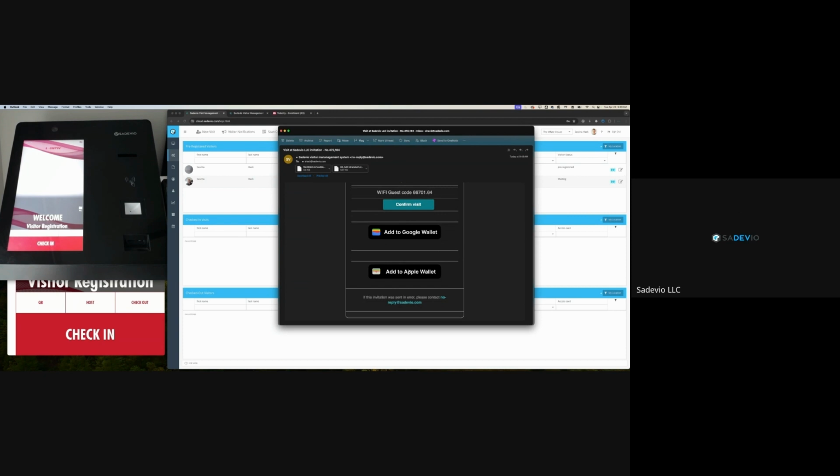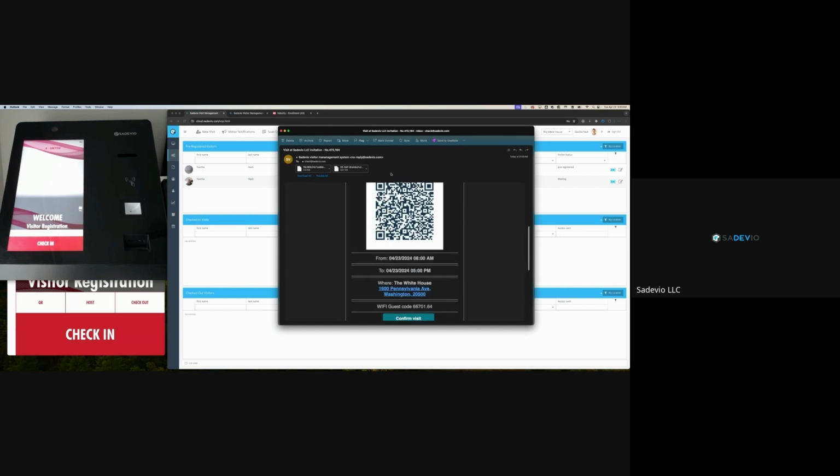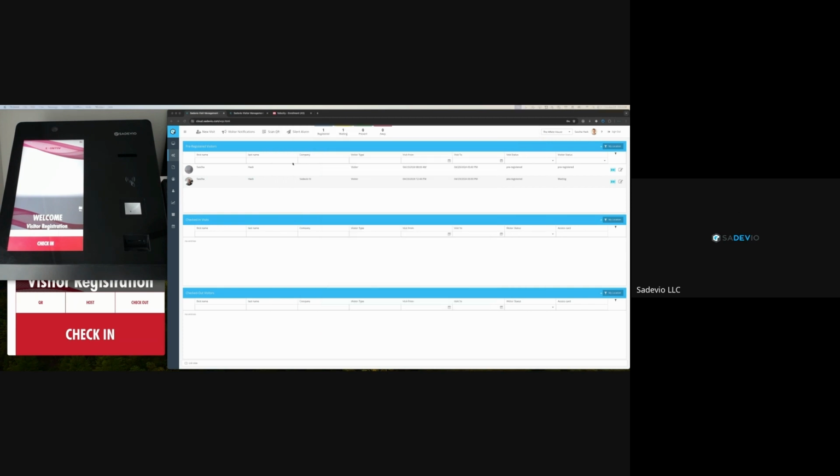And then we have two buttons where you can add it to Apple Wallet or to Google Wallet. It's similar to a flight ticket. So if the visitor arrives at the facility, they have it on the home screen and don't have to search for the QR code or any kind of information because they have it right there. I want to switch now to the kiosk.